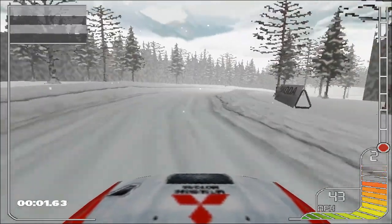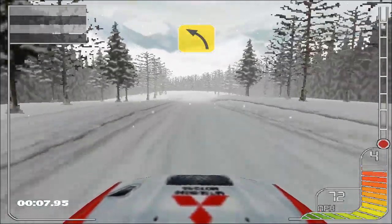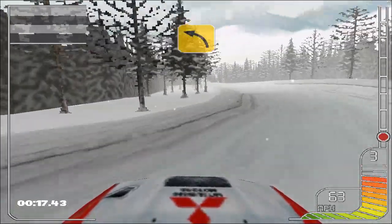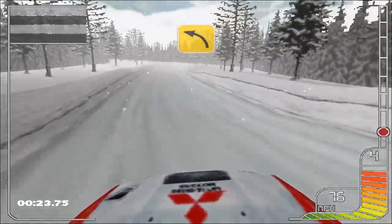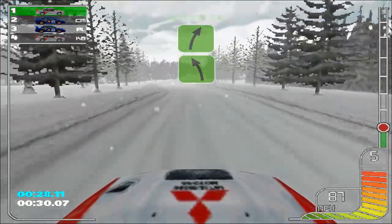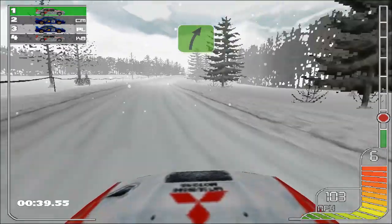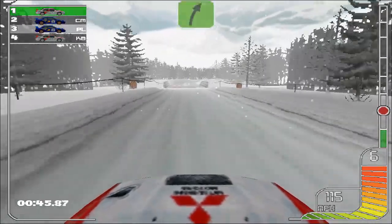Five, four, three, two, one, go. Not the best start because of the ditch. But these stages are great for flinging a car around the corners. And we're leading by 6.6 of a second. We should have gone for a higher gearing.